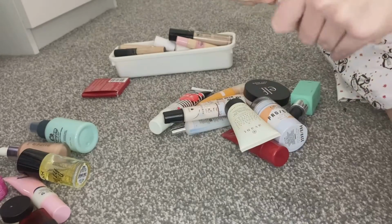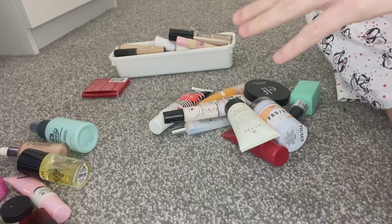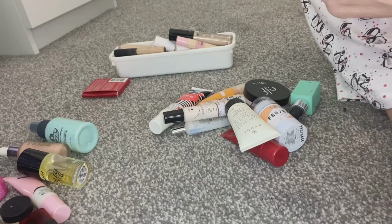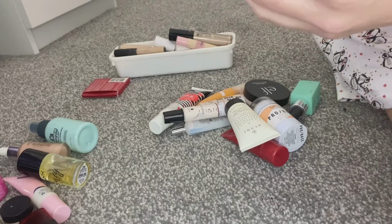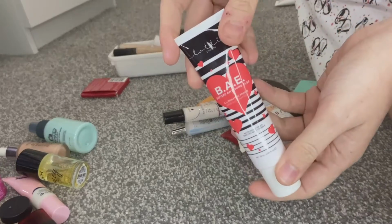This one I got in the Boots free box thing. It's just a white primer. I don't think I'm going to use that. I think I could probably declutter that. It won't go in a bin. It will go to someone that may want it. So that can go, as can the London one.